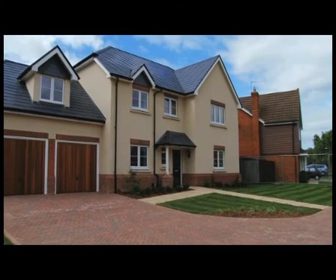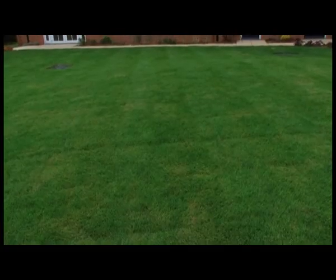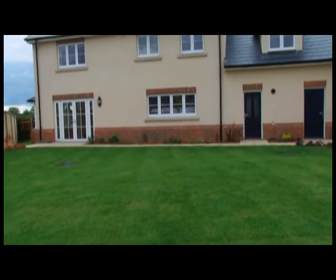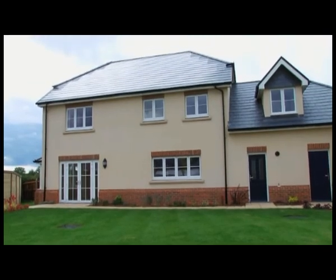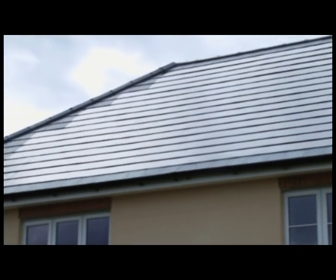We were also asked to design 2 detached 5-bedroom houses in accordance with the Code Level 5 for the sustainable homes, and where the feature the photovoltaics, and also on these units they have solar thermal panels.